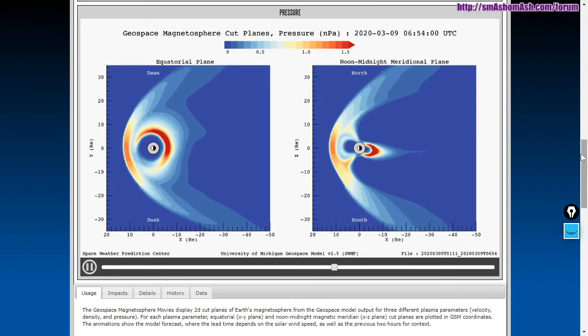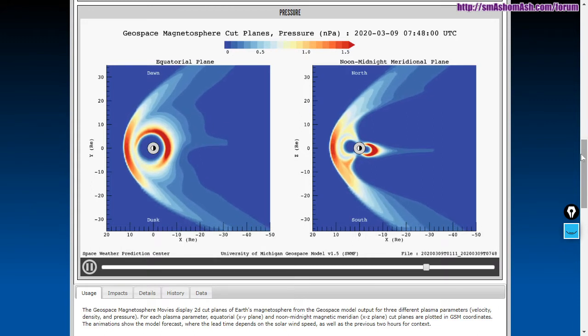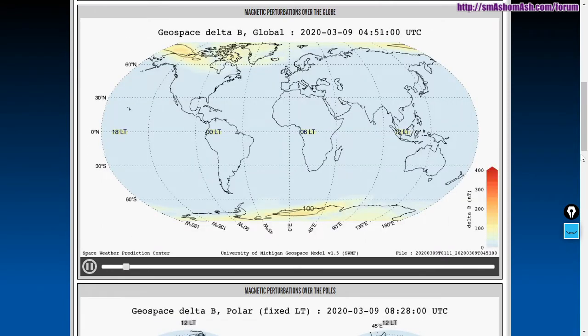And these models are based on the Space Weather Modeling Framework, courtesy University of Michigan. And since this is not accessible via an archive, we archive at least 4 hours of it daily. And we've also got the ground magnetic perturbations.